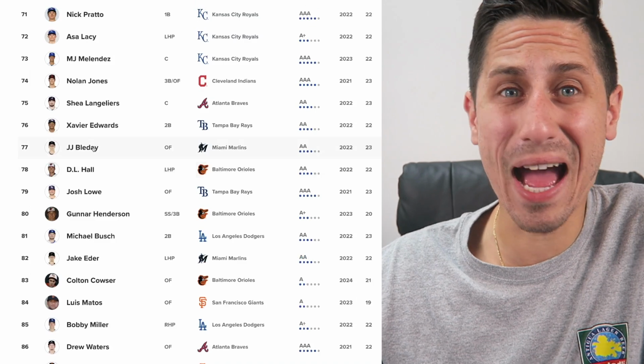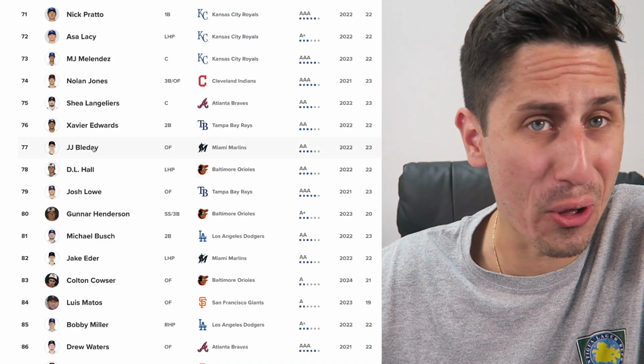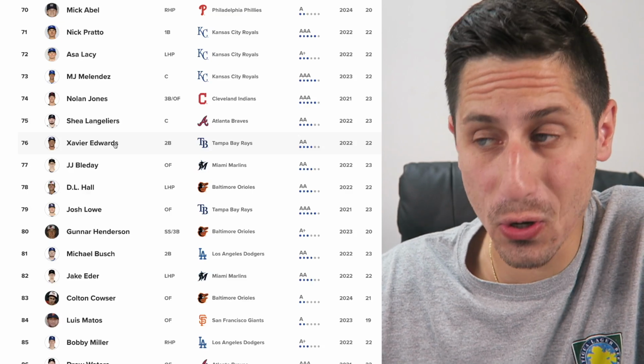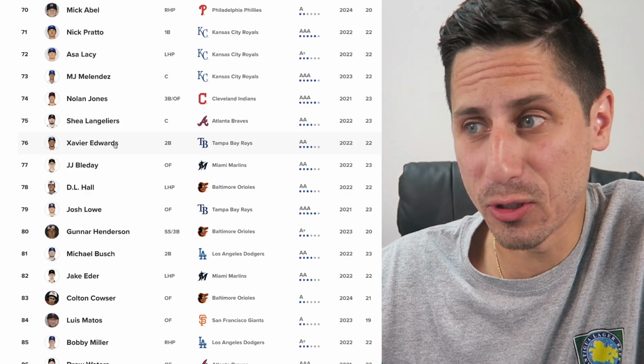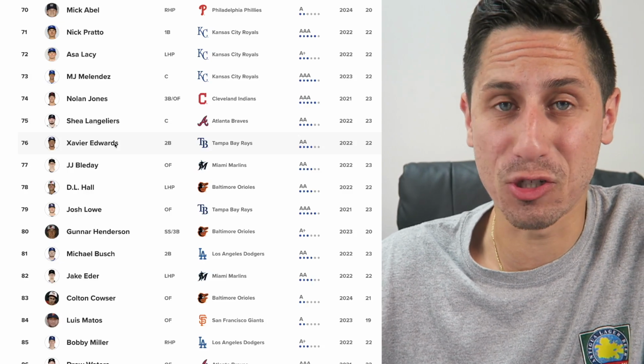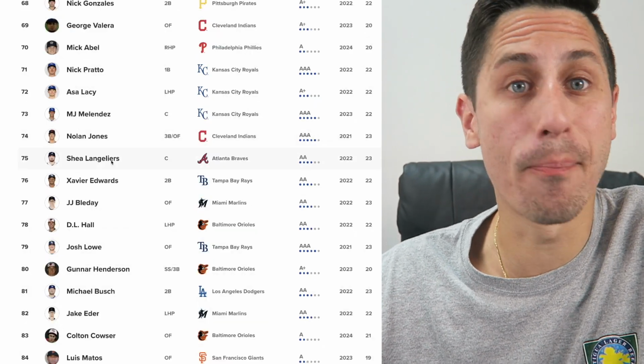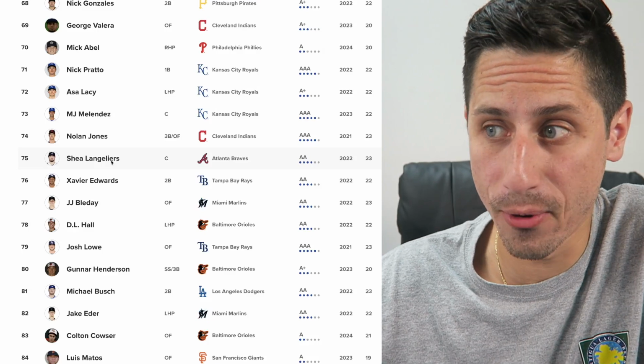JJ Bleday has not been impressive. He's kind of fallen a bit. Another guy who's been less than impressive, Xavier Edwards, has not looked very good. He's just kind of been okay. Looks to be more of a great athlete than necessarily a great hitter. Shea Langoliers, I don't know how to pronounce his last name, but he's got pop. He's been tearing up AA with the power from the catcher position.